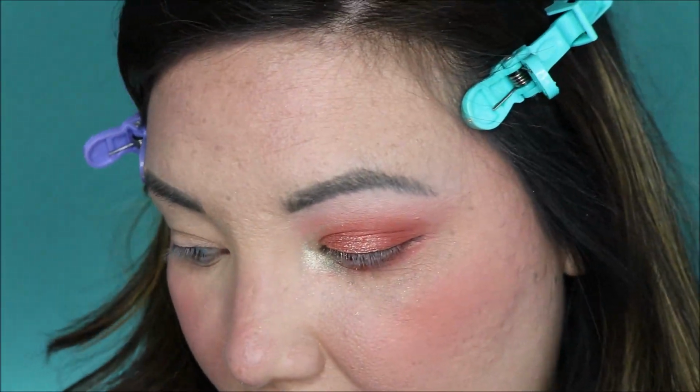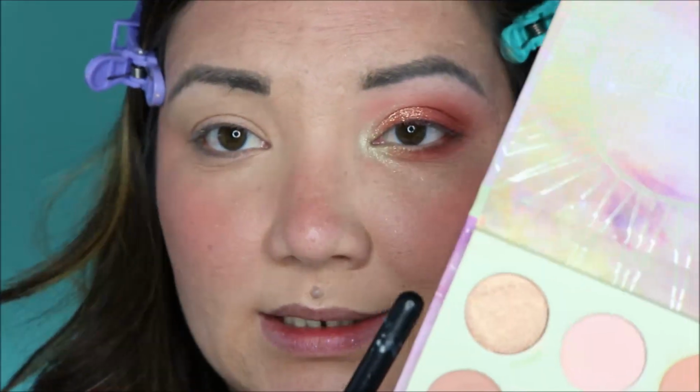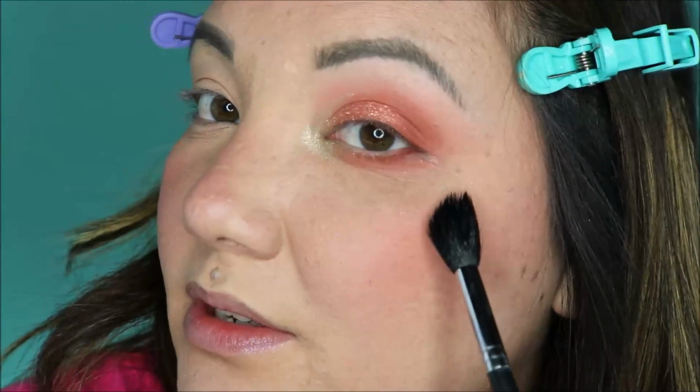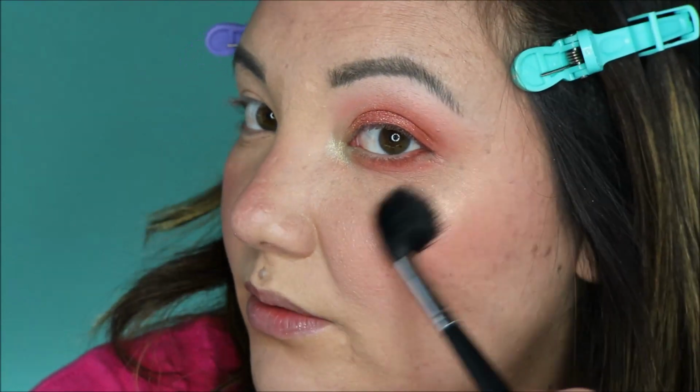For funsies, I don't know how this will turn out. We can try this as a highlighter though. This one's called So Serious, the lightest shimmer. It might be too dark for my skin tone, but it would make a pretty highlighter. Probably not if you're very fair.